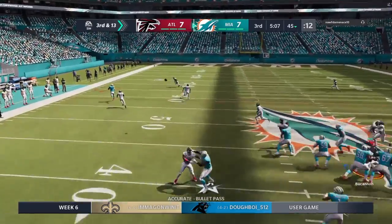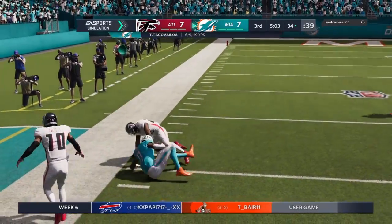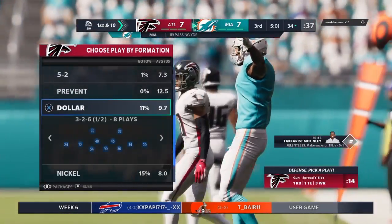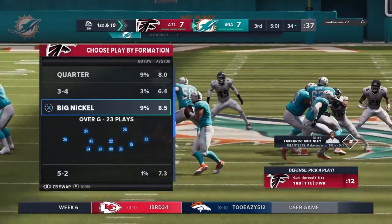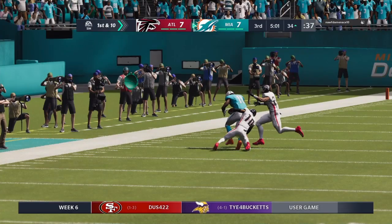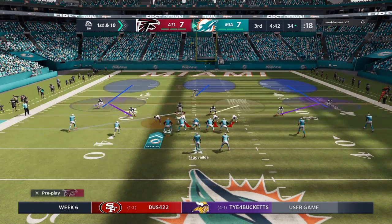On 3rd and long, it's Tagovailoa. And it's caught by Parker. And he's going to get this all the way down inside the 35. Able to convert on 3rd and 14. A terrific play call. 1st and 10 at the 34-yard line. From the 34 now, here's 1st and 10.